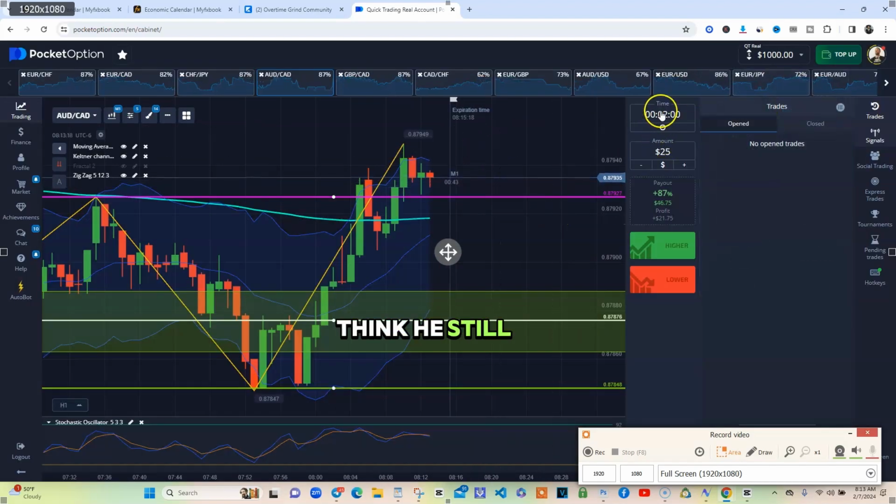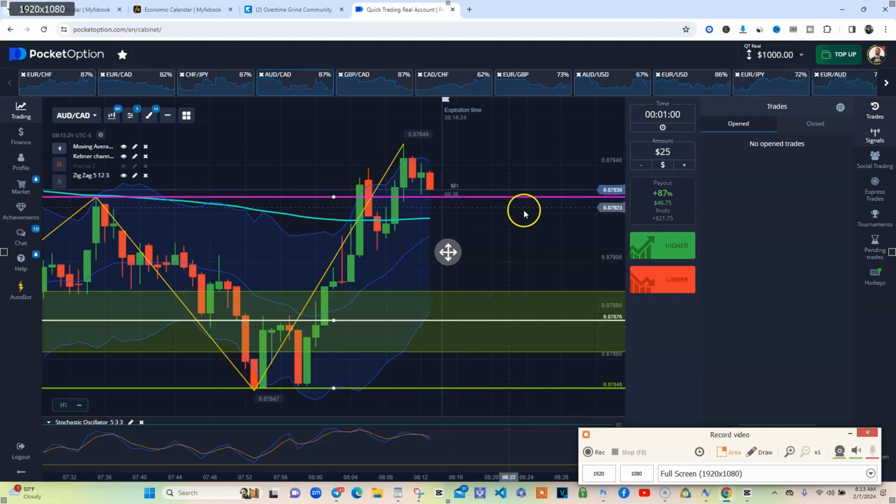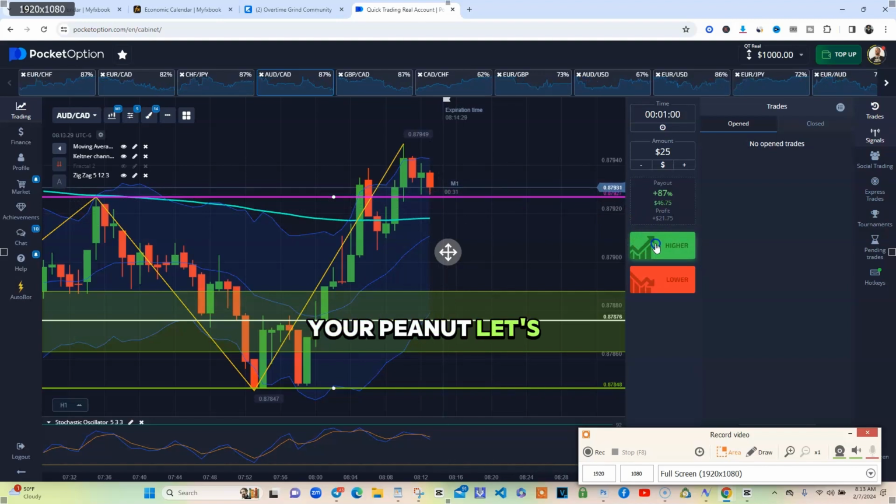Shoot. Oh, I think he's still gonna go up though. He wanna play. You wanna do it again? Trying to see if he's gonna reject again off this M15 zone right here. Reject again. Smack you over the back of your peanut. Let's go. Oh, come on.